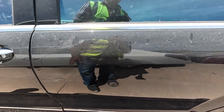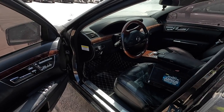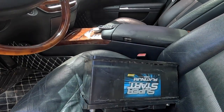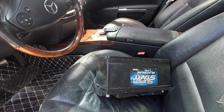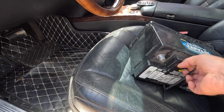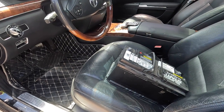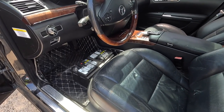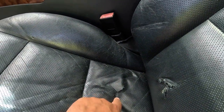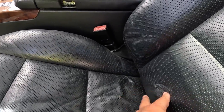Whoa. Okay. Well, this just got... Oh. Why? Upside down in the seat? Oh, come on. Oh, man. Why? Give me a minute, guys. That battery is too big to do one-handed. So, it tore the seat. Unfortunately, I didn't tear the seat. The battery tore the seat. You can see where it ripped it.